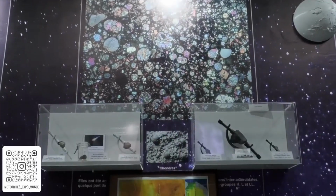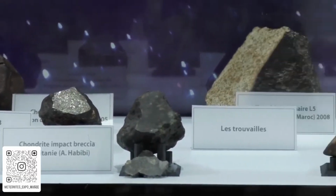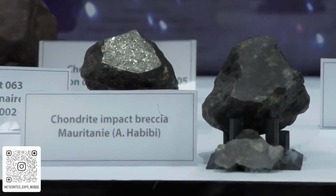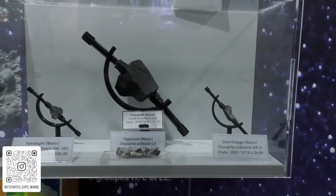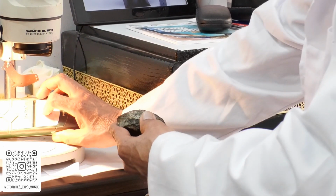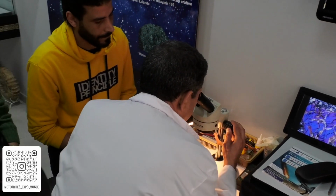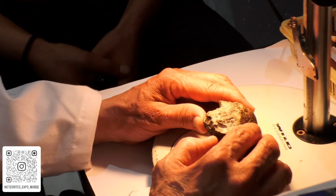The adjacent display cases are reserved for asteroidal meteorites of the ordinary chondrite type. They are divided into two categories. Finds, in the large display case at the bottom, found by chance in the desert without seeing their fall. And the two display cases at the top showing ordinary chondrites observed falling from the sky, known as observed falls. These meteorites exhibit a very black fresh fusion crust, like the Tamdakt meteorite that fell in 2012 or the Ben Guerir meteorite that fell in 2004.